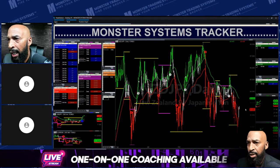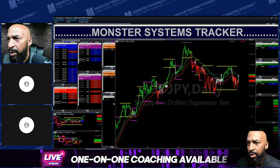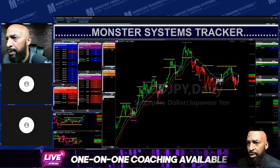NZD JPY, white candles here. I'm going to go ahead and close this based on the price action. SGD JPY, pretty good support here, guys. White candle coming in here. That could get away from us, so we'll go ahead and close that.